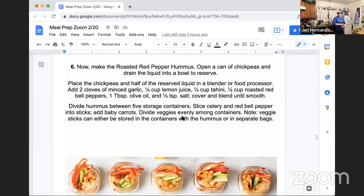If you didn't save the liquid from the chickpeas, you can add a little bit of water in. Okay. Should have jumped ahead and said that. I myself forgot to save the liquid this time. I did it last time. This time I missed it. But just a little bit of water, so when you're blending the chickpeas up to make the hummus, it doesn't just make a paste at the bottom of the processor there.